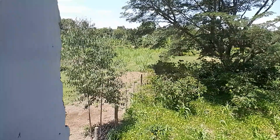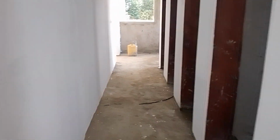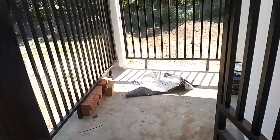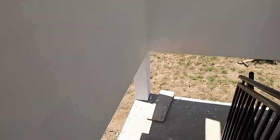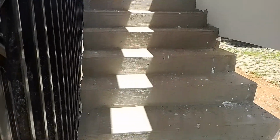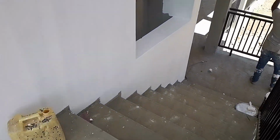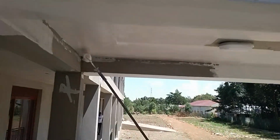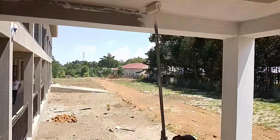The green is beautiful, isn't it? Okay, I'm going to turn you back slowly without hurting your eyes, and then I'm going to walk out through here. Again, they've put the rails to protect the painting that is happening. I'm going down the stairs. I'm walking down these stairs, and as you can see, some guy is doing some painting here. This is going to happen until it's complete.